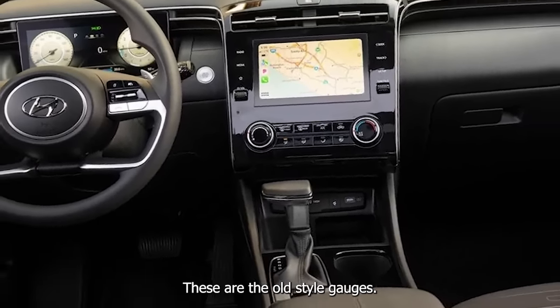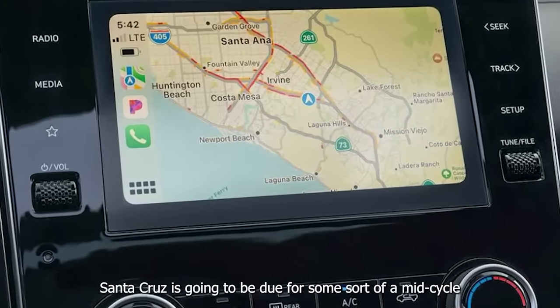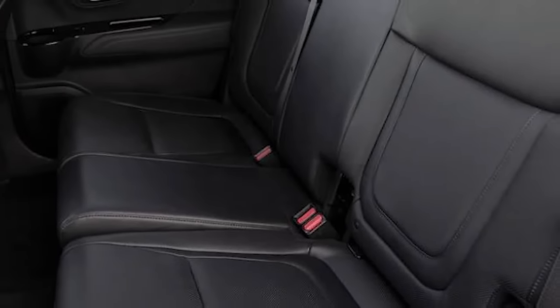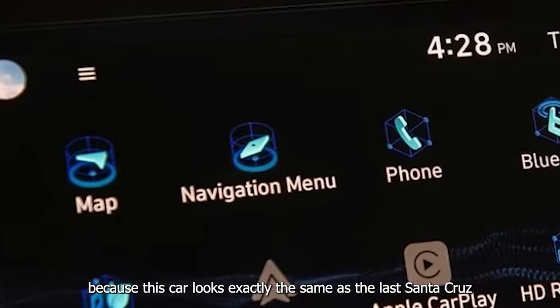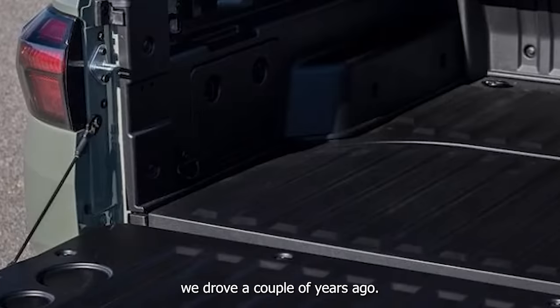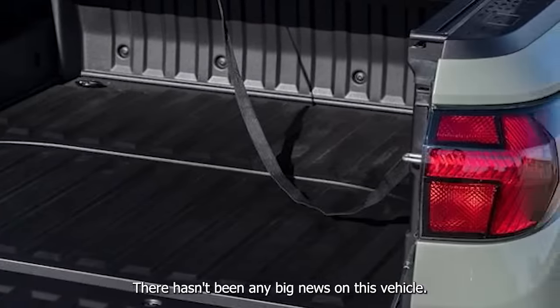These are the old style gauges. I have a feeling this Santa Cruz is going to be due for some sort of mid-cycle refresh shortly. We'll get some new tech in here and everything will look quite new, because this car looks exactly the same as the last Santa Cruz we drove a couple of years ago. But that's not surprising. There hasn't been any big news on this vehicle.